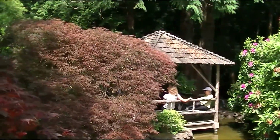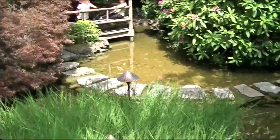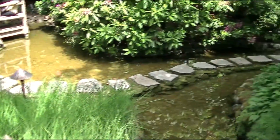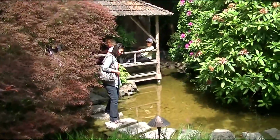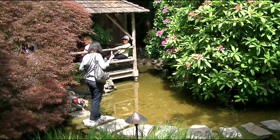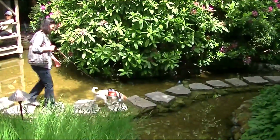Elena's under that little gazebo thing. I don't think Charlie's going to want to walk across those pavers. No, he's not so sure, Elena. He doesn't want to go over that. Well, he's making it.